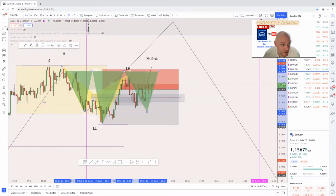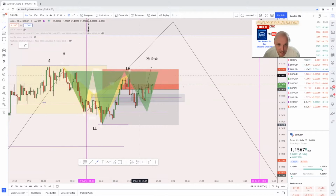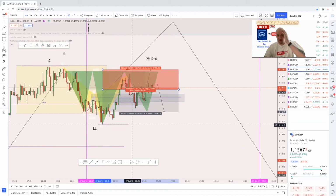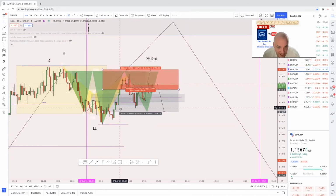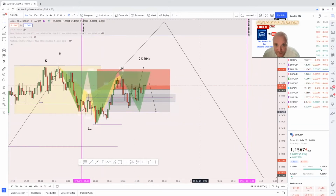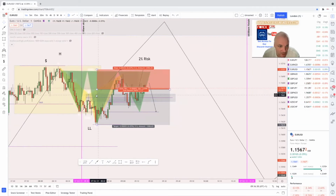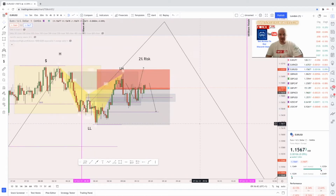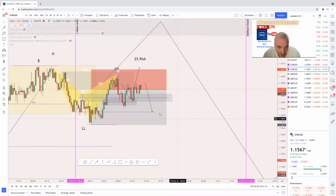So if this holds structure, and let's say price drives down to here, that's a 1.13. So that might be an area that I may be interested in if it was to hold that sort of structure. Let's go back one to get rid of the head and shoulder. And like I say, I'm trying to delve a little bit deeper the best I can. But overall, structure-wise, I don't know how much longer this can hold its shape.